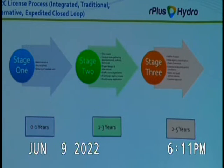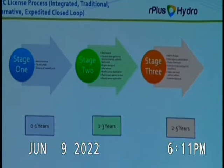And we're in the process of incorporating those comments, and we'll release and issue a final license application within the next few months. Once that occurs, stage 3 will occur, and that's where FERC takes priority, so they have control over this process. At that time, they will do their environmental review.